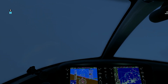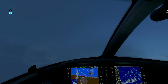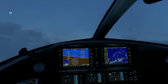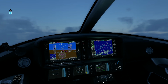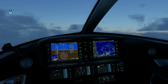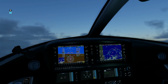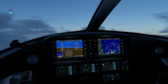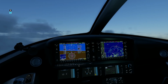Alright, so we're approved to go to 15,000 feet, so that's where we're going to be climbing to. And then we have our handy dandy, just put our nav. That's what I forgot to do earlier. Flight director is coming on. Let's go ahead and put our autopilot on. Flight level change is coming on. Yaw damper is already on. Alright.